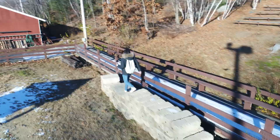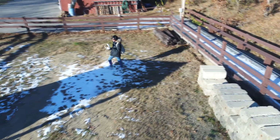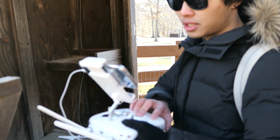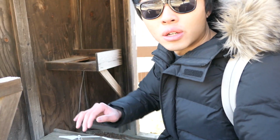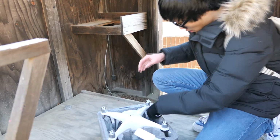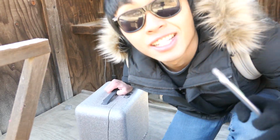I'm gonna set it down for now. My hands are absolutely freezing. I can't even feel my fingers. Maybe I'll try to get a little bit more. Okay, I'm gonna pack this thing up, and I can't feel my fingers right now. Even with the glove, both of them, I can't feel my fingers. Shivering right now, so. Alright, time to go.